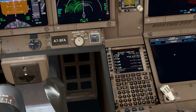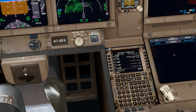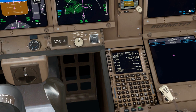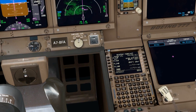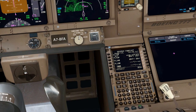310 now. 294.16. 230. 150. 70. 240 is at 049 at 26. 104 I mean. Velocity 880, descend to 9,000, QNH 1021. And 9,000, 1021.